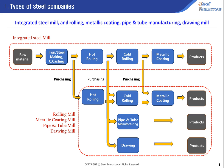Hot rolling companies purchase slabs, billets from integrated steel companies, and roll them. Cold rolling companies purchase hot rolled coils, and roll them. In general, cold rolling companies also have a metallic coating process. Metallic coating companies refer to a company that purchases cold rolled steel from an integrated company and only performs metallic coating. Pipe and tube companies refer to a company that makes steel pipes or tubes by purchasing heavy plates, hot rolled coils from integrated steel companies. Drawing companies refer to a company that purchases wire rods from an integrated steel company and makes steel wires.